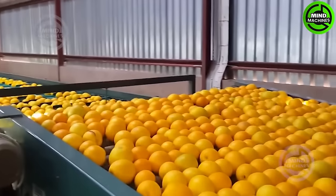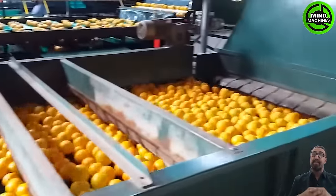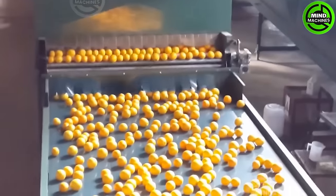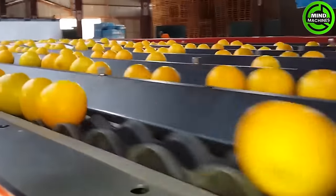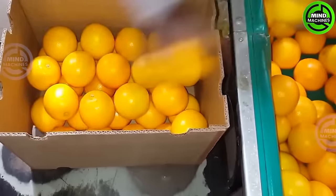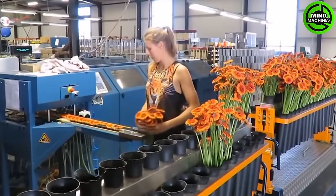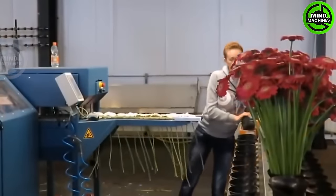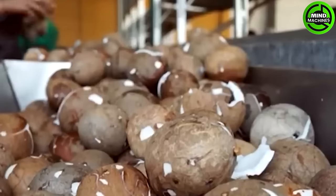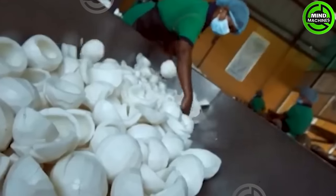This orange washing conveyor belt is like a spa for citrus, preparing them for their juicy journey. This flower bundler is like a magician, swiftly and evenly creating bouquets in one graceful move. Extracting coconut milk with this machine is like capturing the essence of the tropics in every drop.